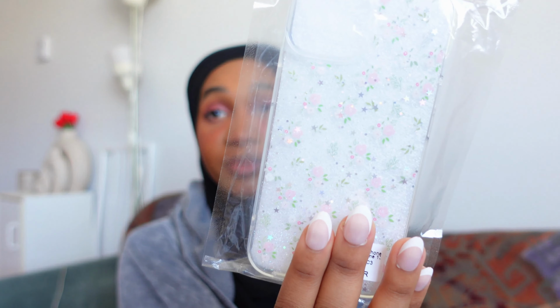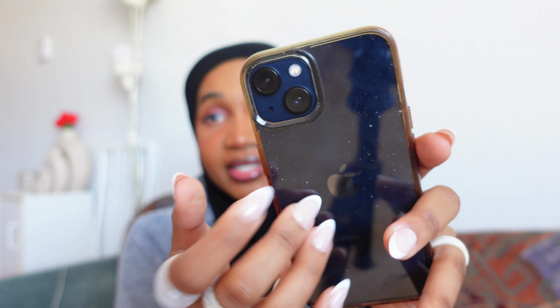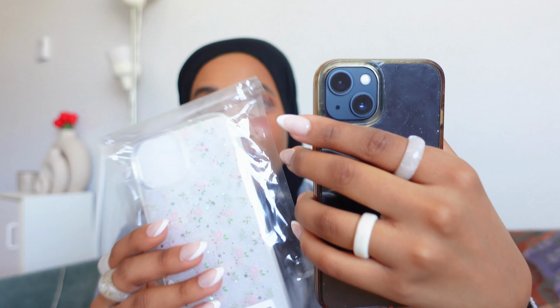And last but not least, from YESSTYLE, I got only one, but I got two. I got a phone case for my iPhone because I think my iPhone definitely needs a makeover. This has been my phone case since 2022. Literally like a simple clear case. But I think that because I want to enter my girly, feminine, whatever, cute era, I decided to get a cute phone case to go with it. That's everything that I got from YESSTYLE.